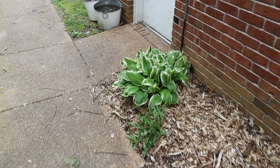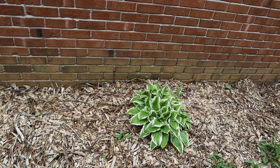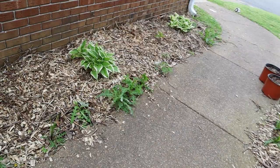And then these over here is where I've got some of those from. I transplanted some of these hostas over on the other side. Now these were already here. These were not planted by myself. That's why there's hostas here, because you can't really do anything with hostas. You can eat them if you have to, but I did not plant them here.